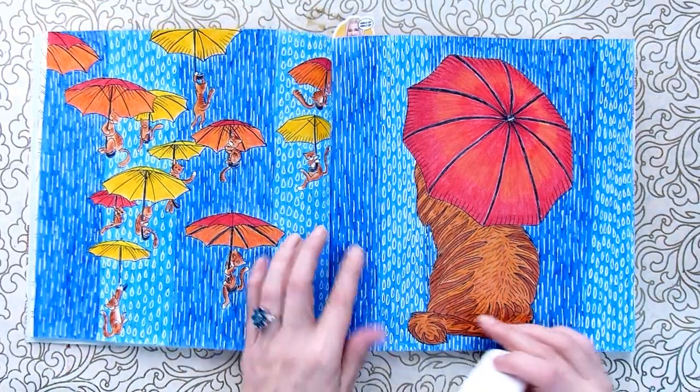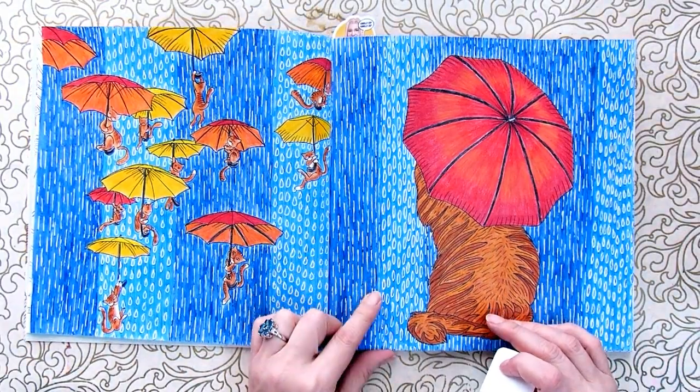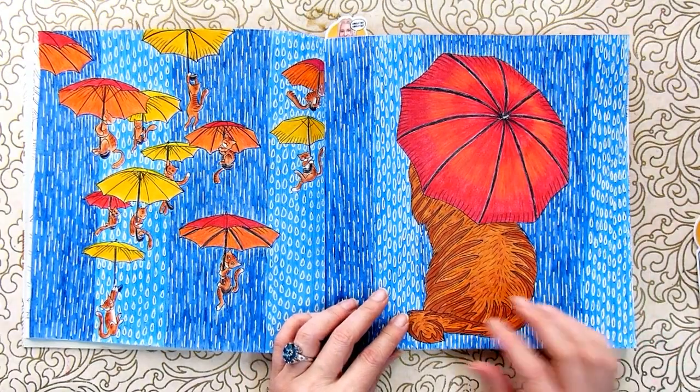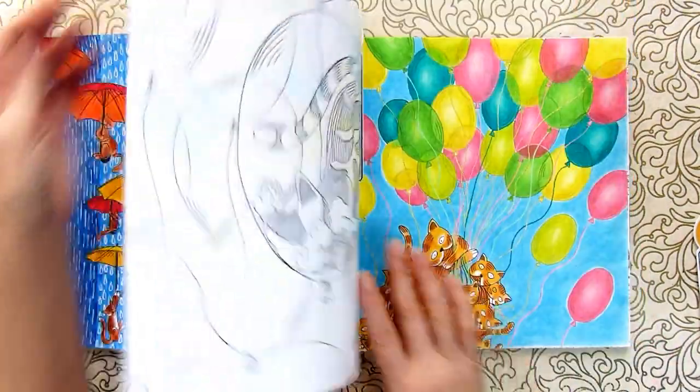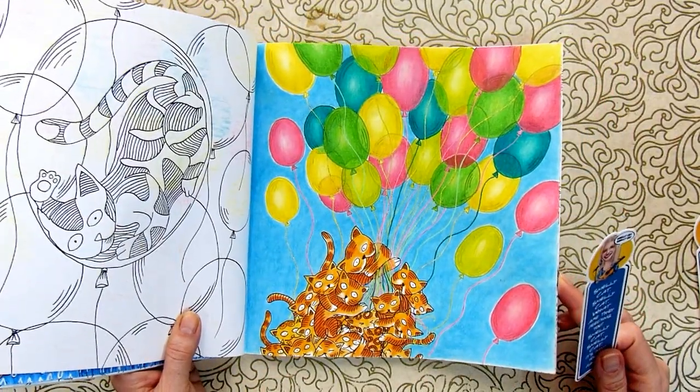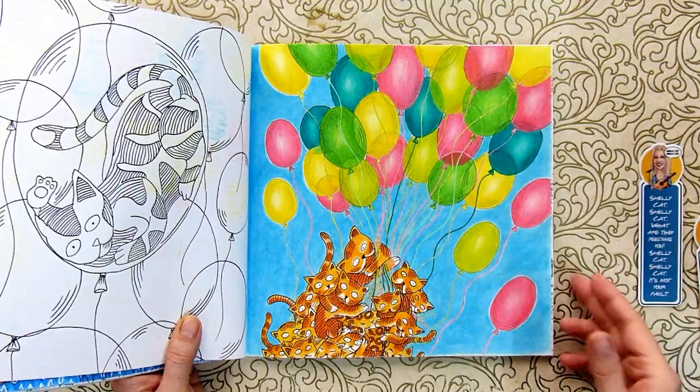This one, the last one, for the prompt 50 umbrellas. You could see it last Sunday. And this one was for the prompt balloons. I like how the balloons turn out here.